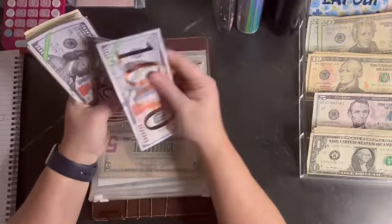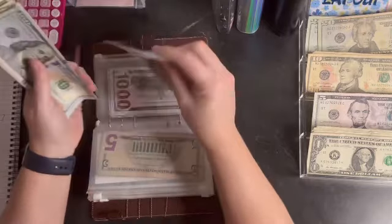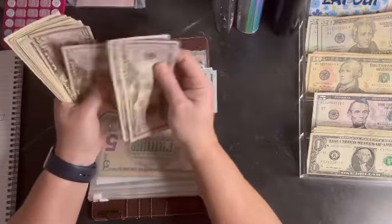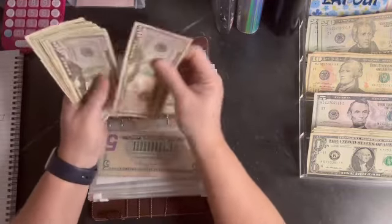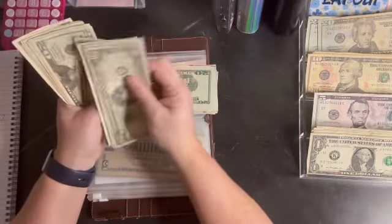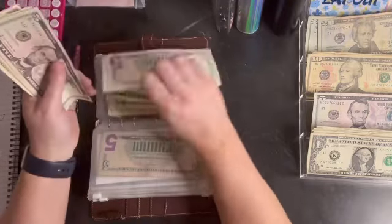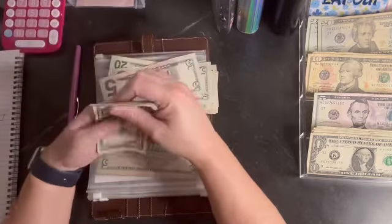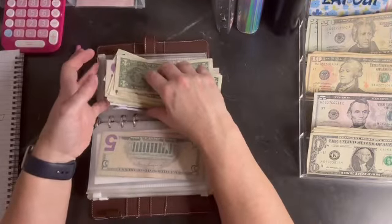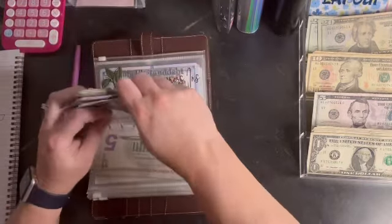1,000, 2,000, 3,000 in the high yield, 31, 32, 33, 34 in the high yield, 35, 36, 37, 38, 39, 4,000, 41, 42, 43, 4390, 4395, 96, 97, 98, 99, 4400. So we need $42 more and this will be fully funded for this year.